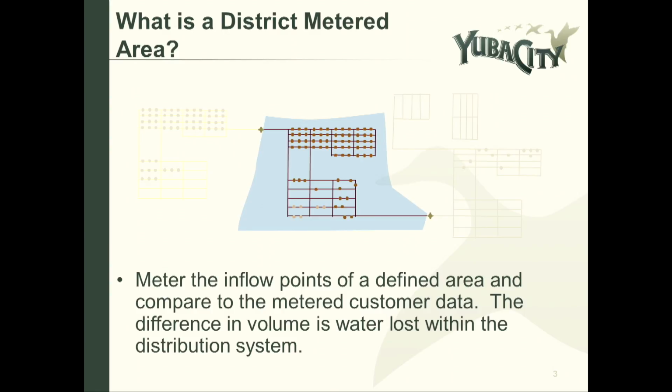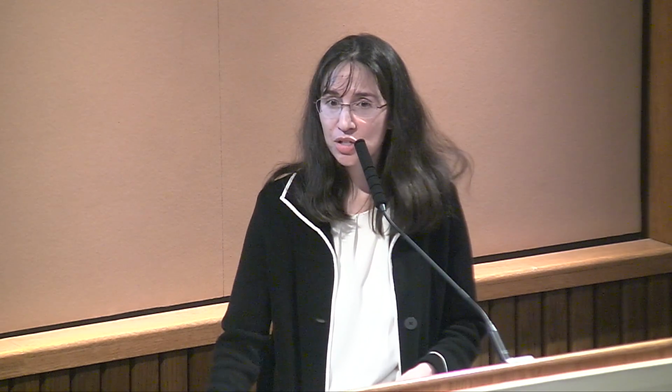So what is a district metered area? Basically what you do is you have a pipe coming into a neighborhood or a larger area, with water coming in from a couple of different locations. You put meters on those distribution pipes. You then compare the flow going through those meters to the flow going through the meters of the customers. If you have more water going through the meters on the pipe than what's being given to your customers, that's indicating that you have a leak within the system. So it's a great tool to identify areas that you may have leaks.